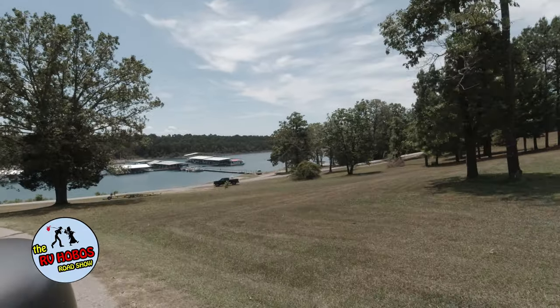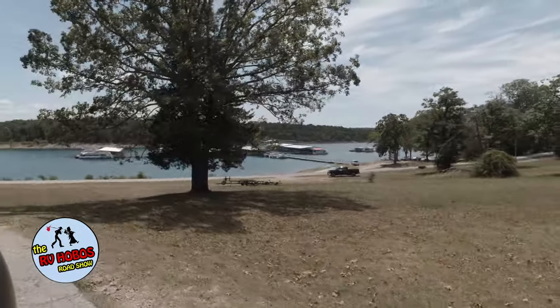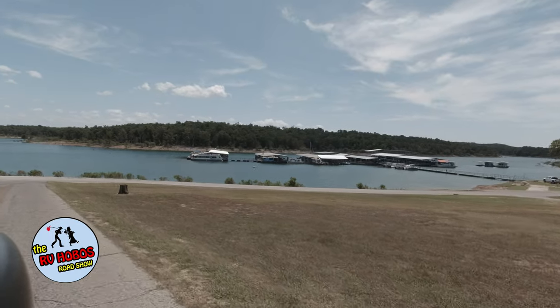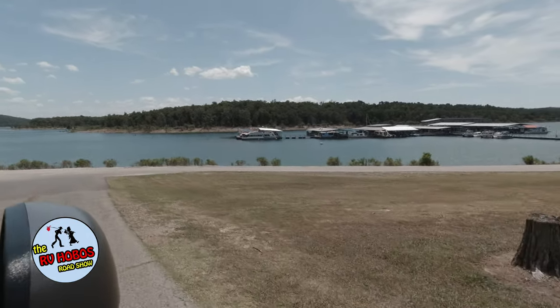Oh, this is pretty in here. Looks like well taken care of. I think we're headed down now to where the RV sites are. We had to go through a commercial campground there. It was closed though. There's a few houseboats sitting here in the marina.